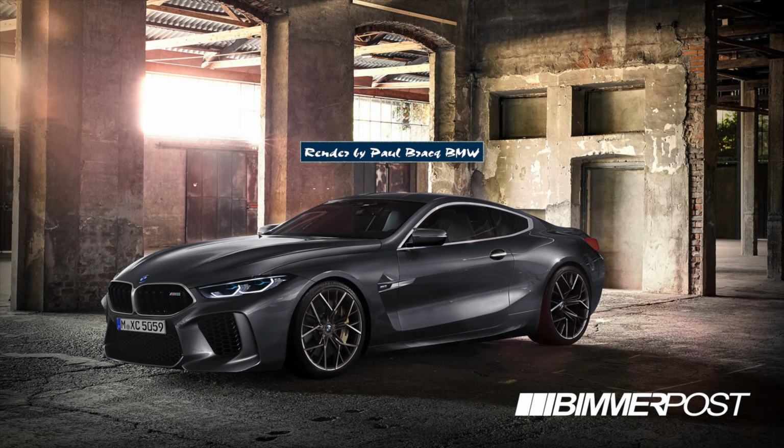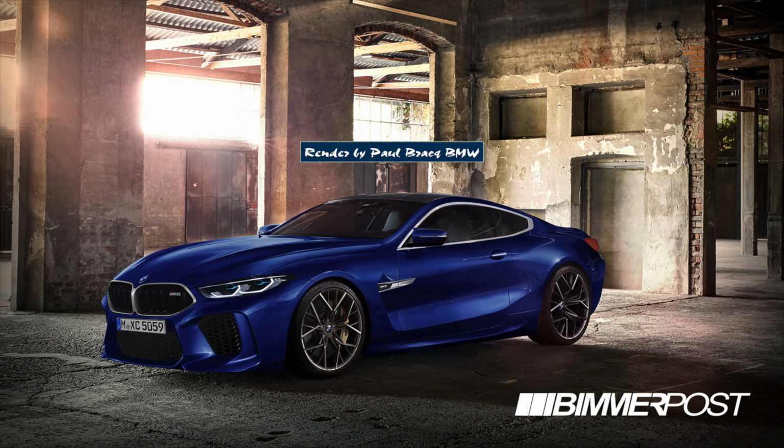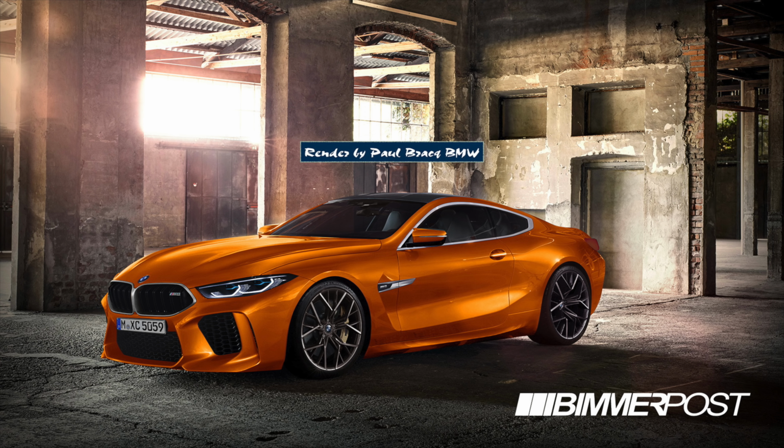We'll put those in the video now so you can have a look at them. As you can see, he's taken the 8 Series and he's shown you what the M version of this would look like in various color configurations. I think that the M8 and the M8 GC will be absolutely stunning cars, and I really look forward to having a go in one. Tuning wise, we expect everything from the F90 M5 to carry over to the M8.